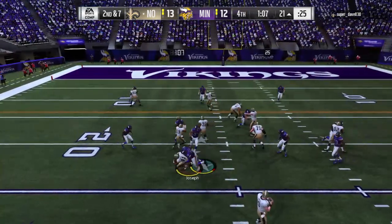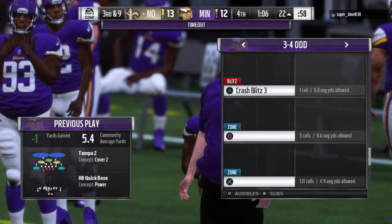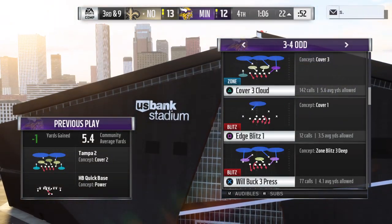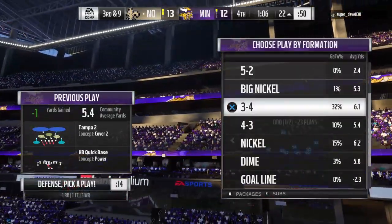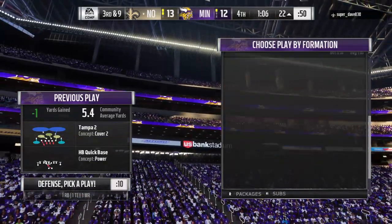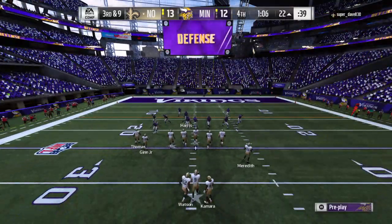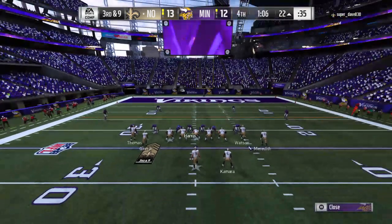They run it again with Kamara. And this one goes nowhere. Losing yardage back at the 22. Another timeout called by the Vikings now, as the clock will stop with 1:06 left to go in the game. The Saints on third down. They've converted a third of their opportunities, 3 for 9. This is 3rd and 9.